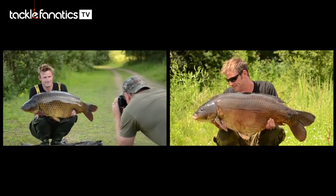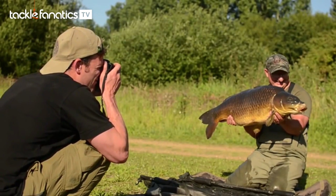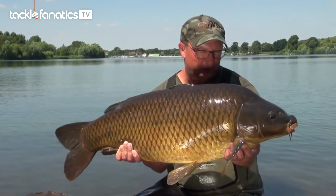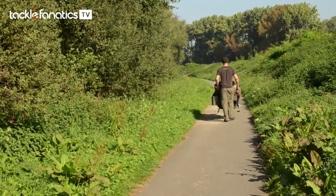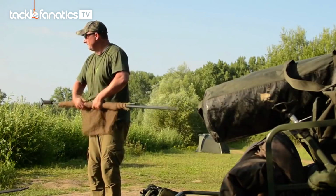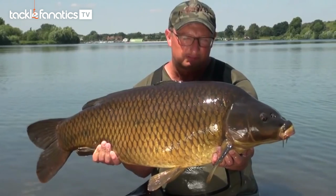Ten bites, ten fish in the net for the two of us, and this gorgeous thing went 32 pounds, and what a battle it was. And I think the difference between success and failure on here for this session has been moving around a lot. We've stayed really mobile. I've followed Darrell's lead. When the fish have moved, we've moved with them.